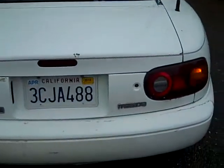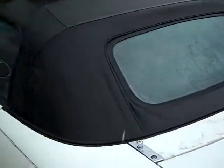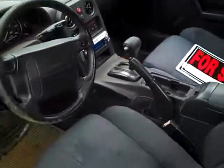It's a fuel injection, 1.8 liter engine. The interior is real clean. It has a glass windowed new roof, and that itself is worth probably $500-600. It has electric windows, and it has the HID upgrade for the headlights. I'm going to get inside here.